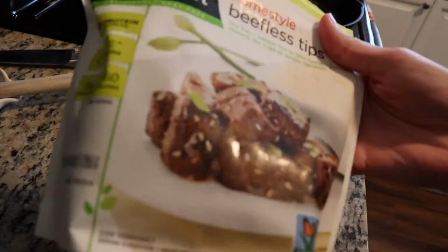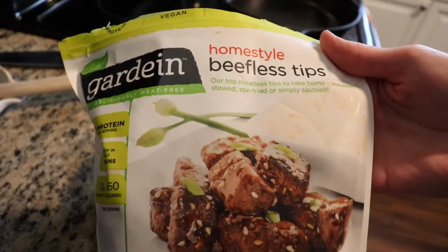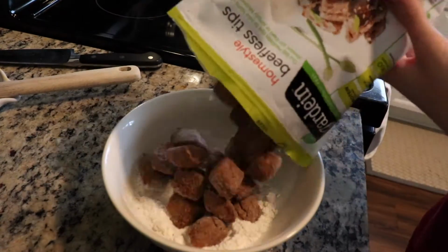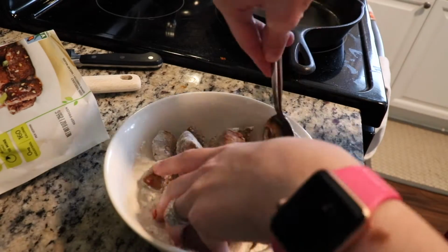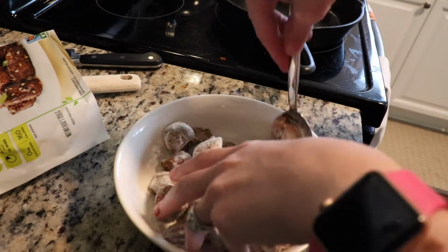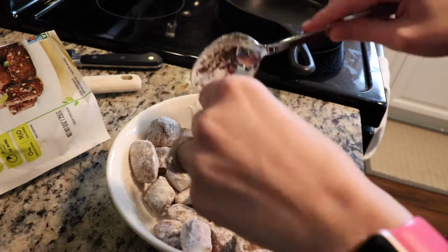So about 2 hours before dinner time, I took the beefless tips and mixed them in a little bowl of flour and pepper and coated them, and then I put them in a hot cast iron pan just to brown before I added them into the stew.